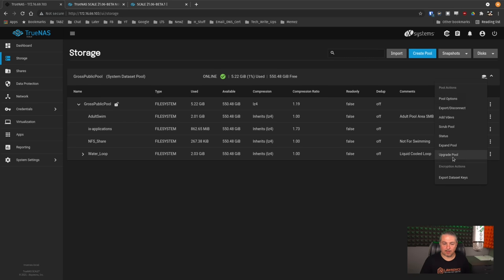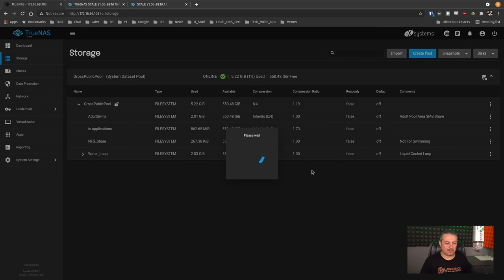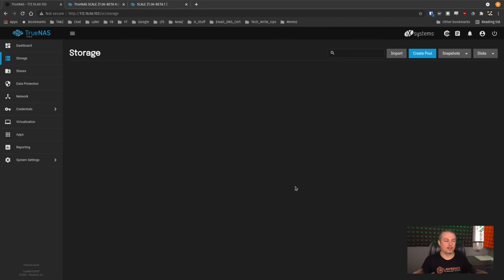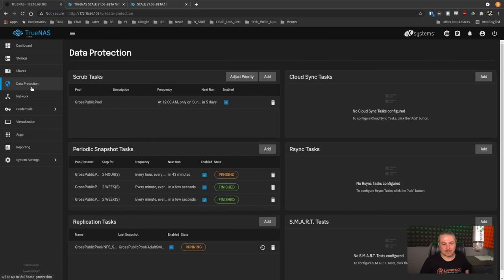We're going to go ahead and do that right now. We're going to upgrade the pool because there's no going back and there's really nothing important on there. So we'll go ahead and hit continue. Successfully upgraded the gross public pool. Awesome. And yeah, that's it. Now it's no going back. We are now using TrueNAS Scale on this system. Of course, this is just a lab system for this video, so not a big deal there.